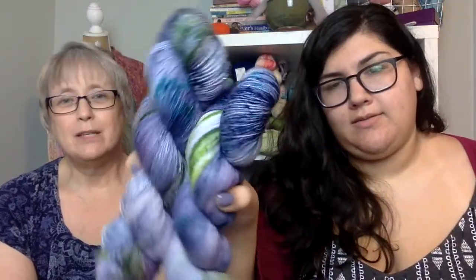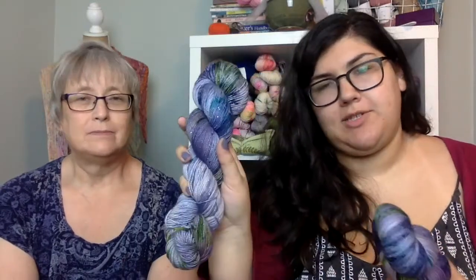And that's two different bases? Yes. This one is on Shimmer Sock and this one is on Soft Sock. And I think it would go perfect with Grimm, which I will have more of, but I don't have it dyed quite yet.